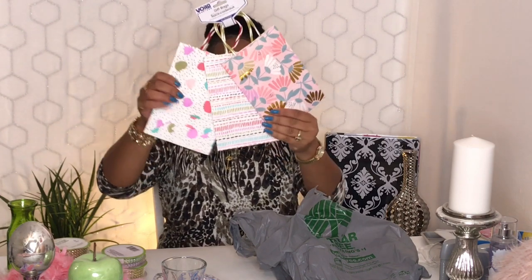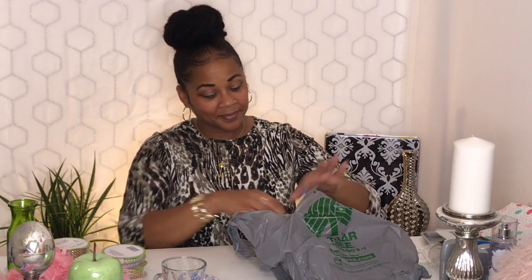I also got some gift bags, and these are a pack of 3. Just for when you want to give somebody a little something, something.